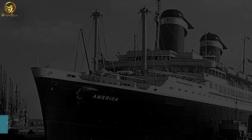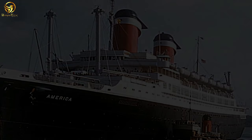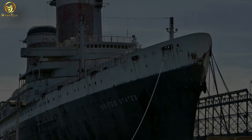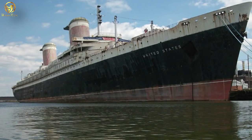Number 13. SS America was once recognized as the most stylish and impressive ship ever to fly the American flag. Originally designated for wartime service under the name USS West Point, the large ship started life as a troop transport carrier but was reimagined as a luxury cruise liner. After the conclusion of hostilities, she navigated between New York and Europe with the luxurious staterooms of her interior providing convenience and luxury to her prosperous guests.